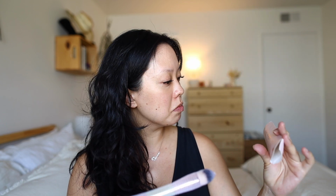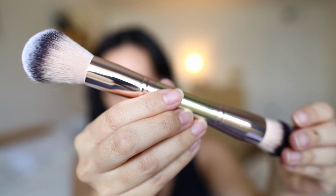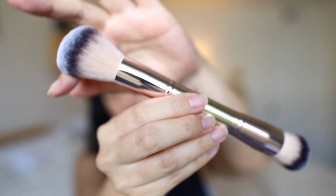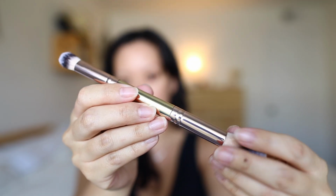Then I got the blush and bronzer double-ended brush. Now, I heard a lot of great things about the brushes, and people who end up not liking the makeup really like the brushes. I like how luxe it feels, and it's got really nice synthetic bristles. I also picked up the Best Blend Forever, which is the brush that Savannah recommended to start with. So you've got one smaller end, and then you've got this end.